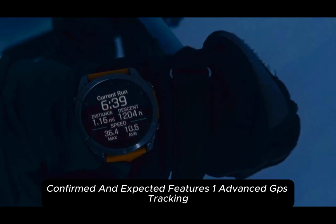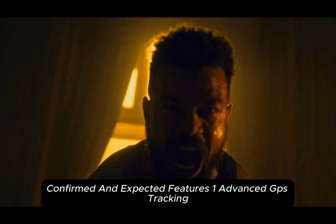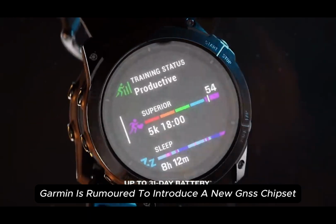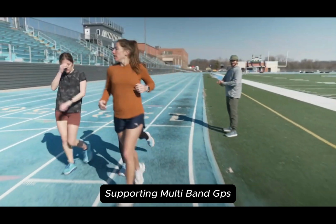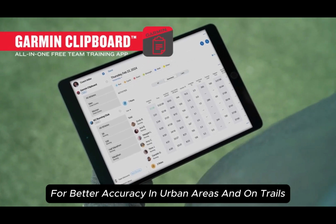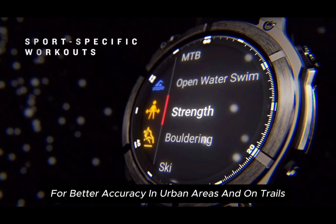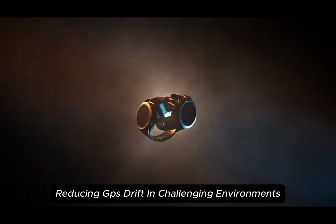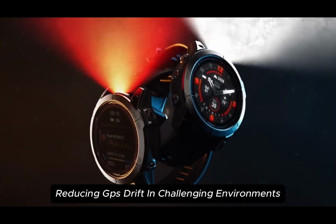Confirmed and expected features. 1. Advanced GPS tracking. Garmin is rumored to introduce a new GNSS chipset supporting multi-band GPS, QZSS, and BeiDou for better accuracy in urban areas and on trails. Expect improved satellite connectivity, reducing GPS drift in challenging environments.